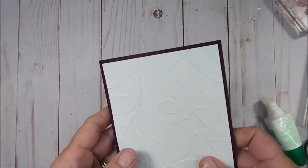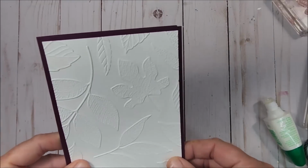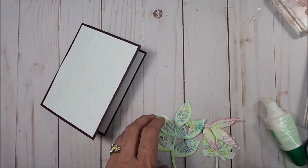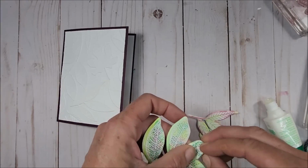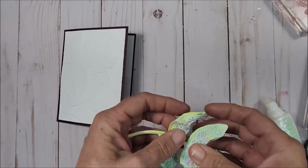Okay. Just put a sentiment on that, friends, and then it's really a lickety split card, because that is absolutely gorgeous. All right, let's bring these in. These are not fully dry, but you know what? That's fine, because I'm just going to scrunch them up while they're still damp. And then I get all kinds of dimension.